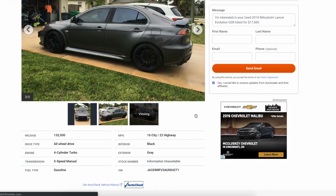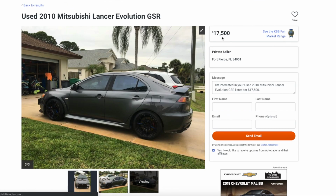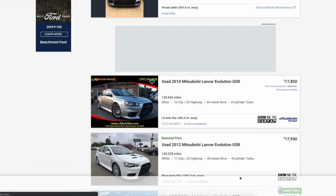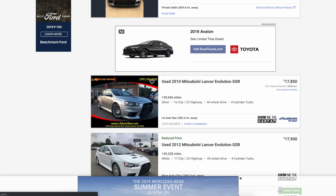This one looks pretty clean, honestly. The only thing that kind of sucks is the mileage is pretty high. But it's a private seller, so you might be able to get it down some. Also, it does seem to be owned by somebody older. And it's a Florida car, which is nice. This wing may be original, so don't be alarmed by that. They're rare, but you do occasionally see it, so it doesn't mean that they swapped it. 140,000 miles.